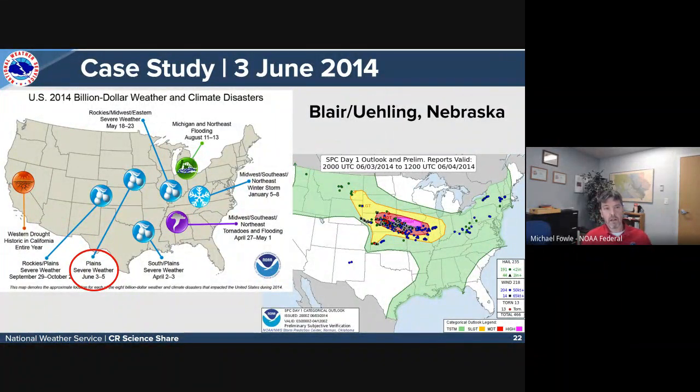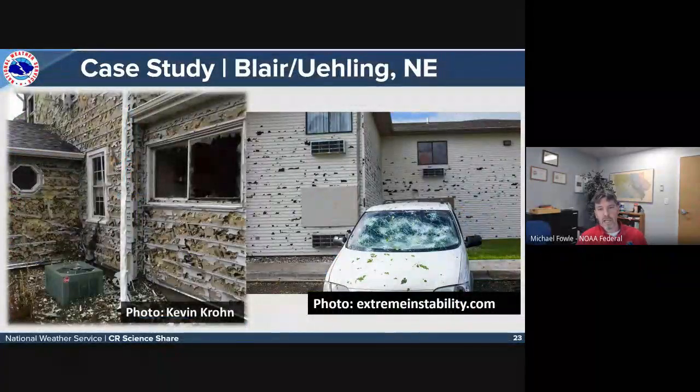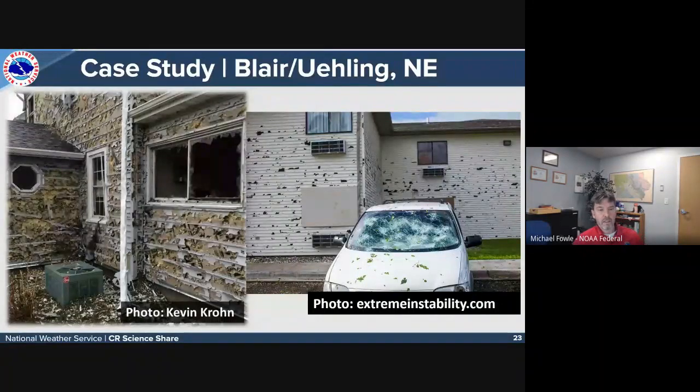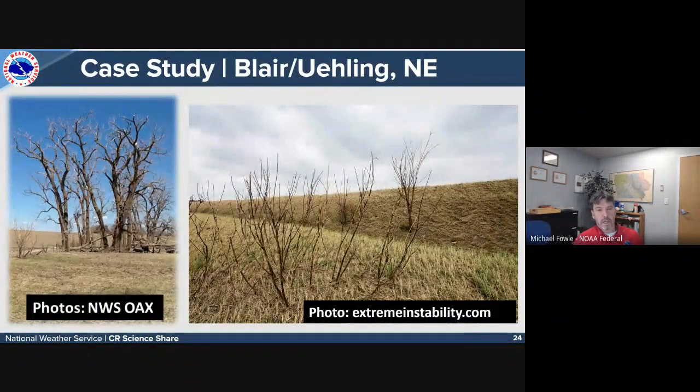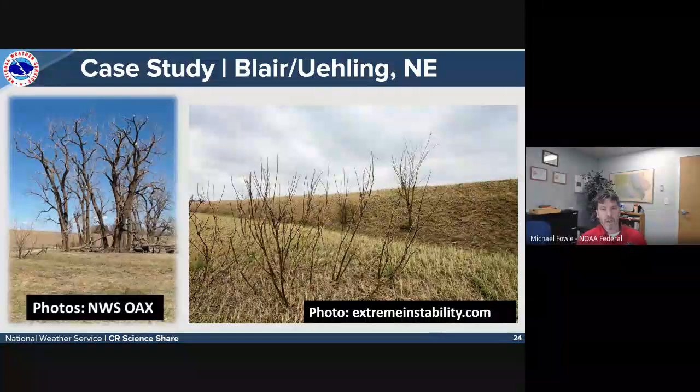As Zach mentioned earlier, some of these can be extremely destructive. This was a $1 billion event, and we'll show some of the pictures right now, so you can see the damage that these cause. Obviously, it's not just a bit of damage. It's shredding siding, it's shredding crops. Cars are being demolished. These are a couple pictures in and around the Blair area. The National Weather Service office in Omaha, I'm not sure if anybody's on from the office, but they did a really high intensity storm survey with this, which is really cool.